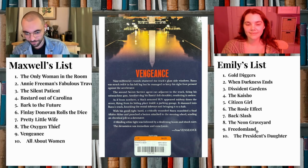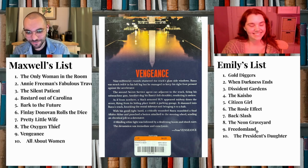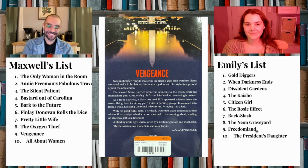As if from nowhere, a black armored SUV appeared midway down the street, flying from its hiding place inside a parking garage. It slammed into Basra's truck, knocking the rental sideways and bringing it to a halt. With his good right hand, a critically wounded Basra mumbled a final Aloha Bar and punched the button attached to the steering wheel, sending an electrical jolt to a detonator. A blinding white light was followed by a deafening boom and a shockwave. The devastation was immediate and cataclysmic.